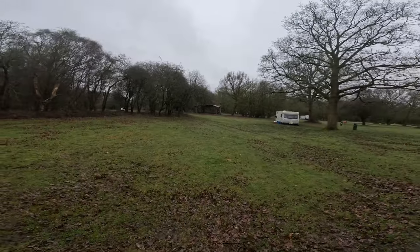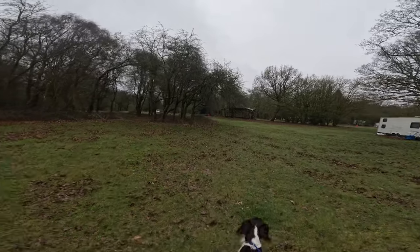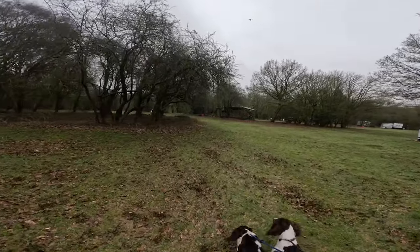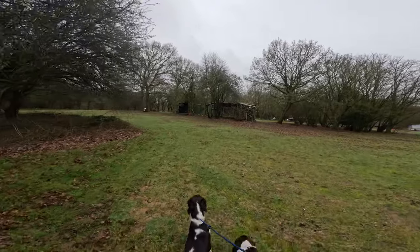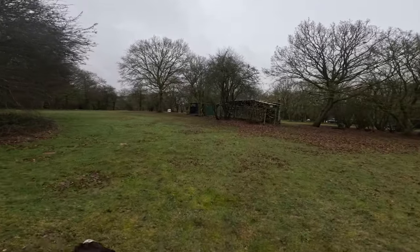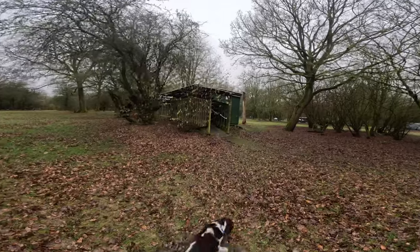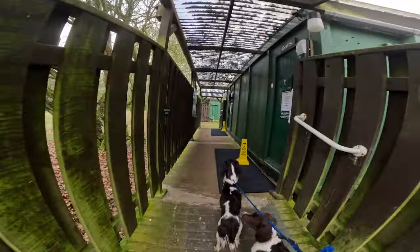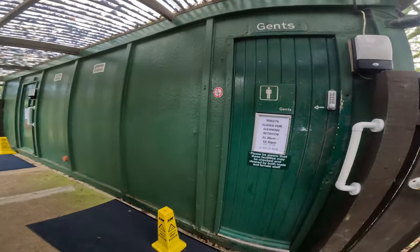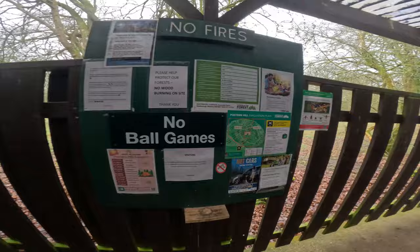So let's just go over this way a minute and I'll show you the toilet block and the wash up area. So this is the toilet block, guys, here. It's a mixed toilet, I think. No, there's male and female toilets here. They have a code on the doors to be used. The toilets are very dated. They look like something out of the 70s. Could do with a bit of modernization.